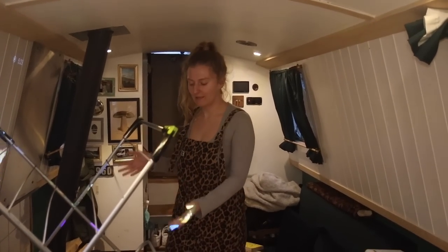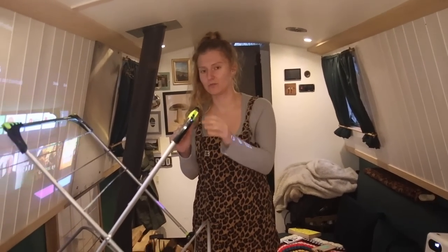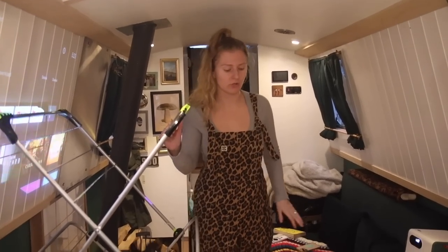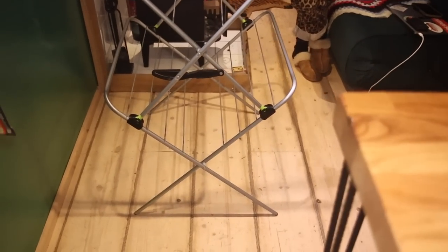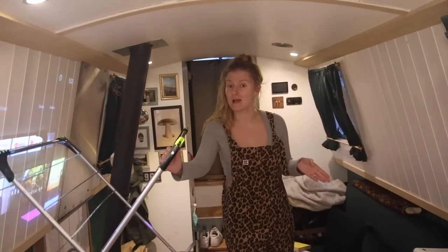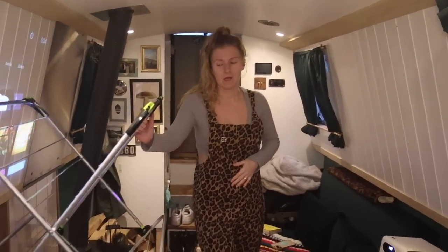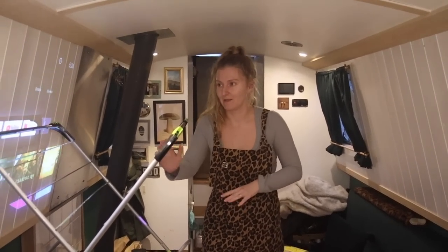So normally we have it here, right by the fire. It seems to be the best place to dry it other than eating up space. It's not too bad. We definitely left enough room for this. I'm sure there are other ways that people dry it. We haven't had any damp issues yet, touch wood. Touch wood. But we're going to put it in the bathroom because I don't want it to disturb.